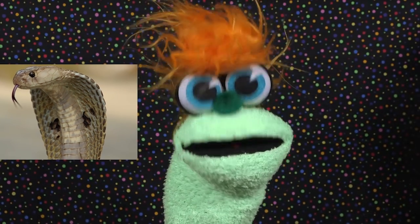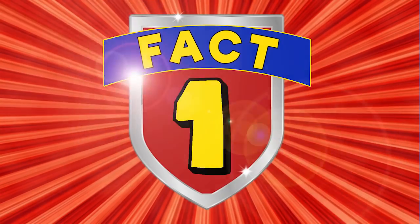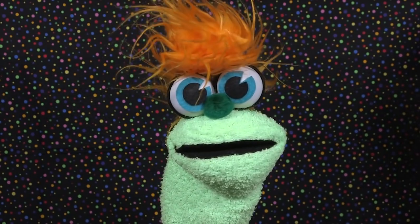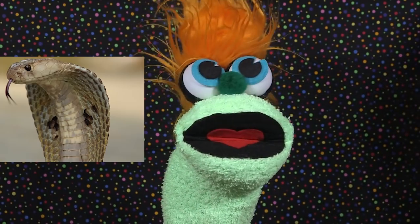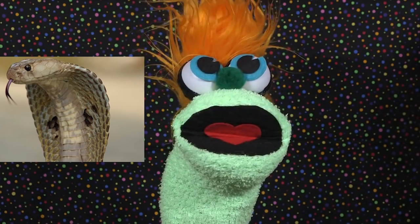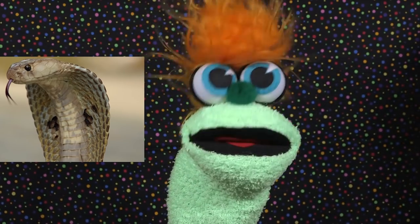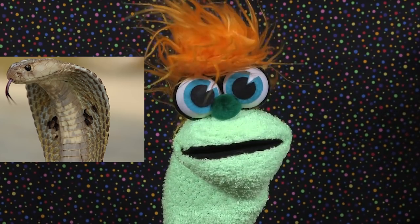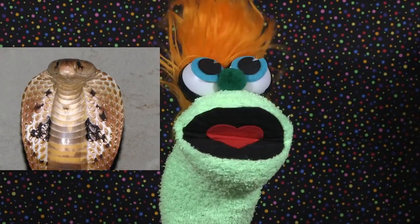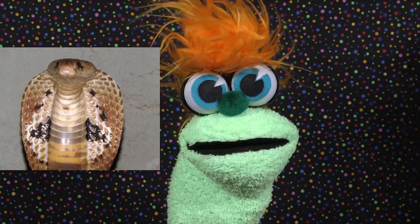Cool. Ready? Here we go. Fact number one. The cobra is famous for its hood. The hood is a flap of skin that can be spread when it feels angry or threatened. Then they look bigger and even scarier. Their hood can frighten predators and chase them away.